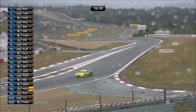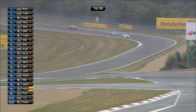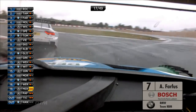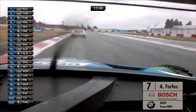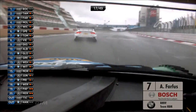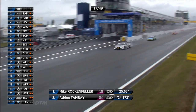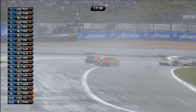Here's Rocky. Is he increasing his lead even further? Looks as if he certainly is. And Farfus now. Yeah, he's all over Tambay, isn't he now? Yes, he is. So on board with Farfus then. Head towards the final turn before the start-finish straight here at the Nürburgring. So will Augusto Farfus try and move into turn 1? There is Tambay. Farfus right behind. And Molina still doing a very good job there. Molina tries to dive down the inside of Farfus.